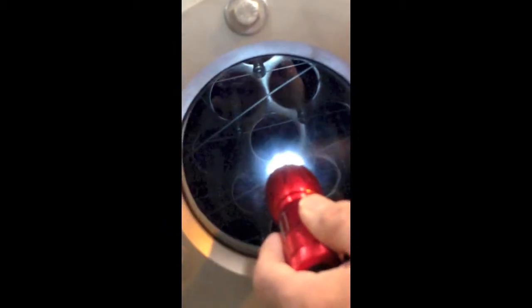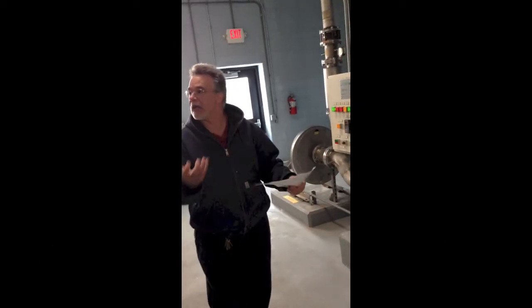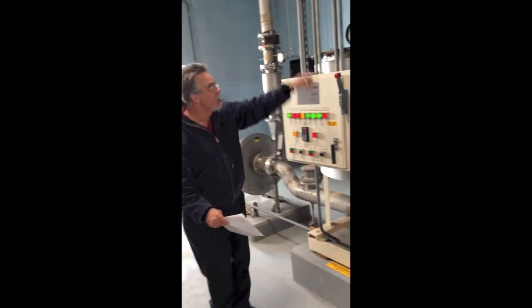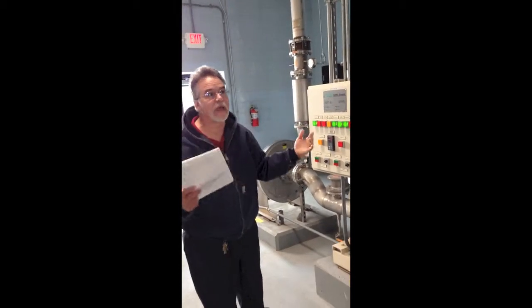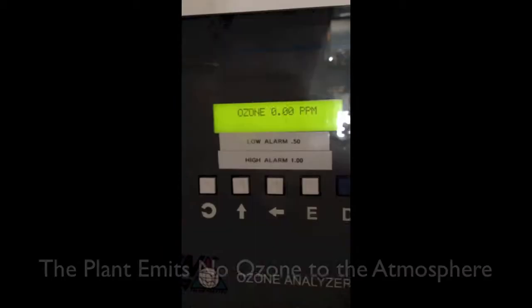So this is sucking off the top of these contactors. It's sucking the gas that didn't get used up as it bubbles through and bubbles out the top. It's sucking that off and it's coming up here. There's a big fan right here that's pulling it this way. It pulls it through this catalytic converter, through this destruct unit. That destruct unit, for lack of a better way of putting it, metabolizes it, burns it up, destroys it, and then it exhausts it out to the atmosphere.